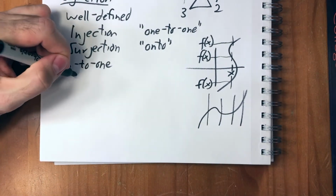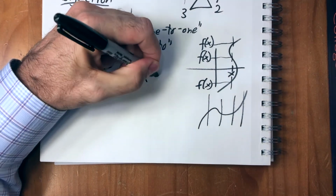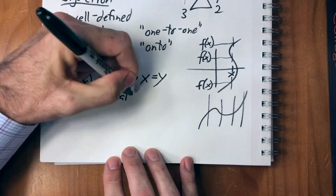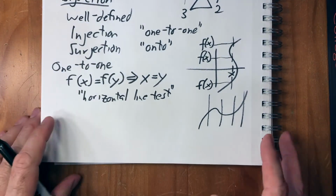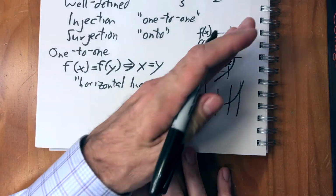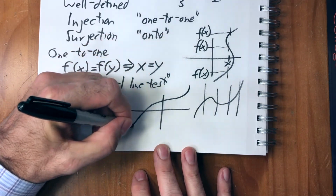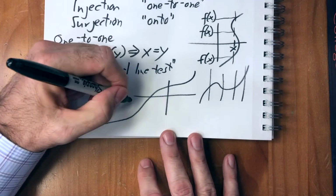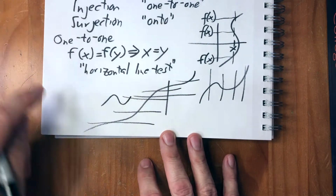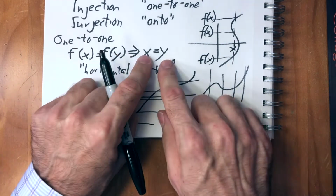One-to-one means that if f of x equals f of y, then x equals y. This is the same as the horizontal line test. This isn't true of all functions, but it basically means that the function only goes up or it only goes down. It can go like this, but it's never going to go up and back down, so that if f of x equals f of y, then x has to equal y.